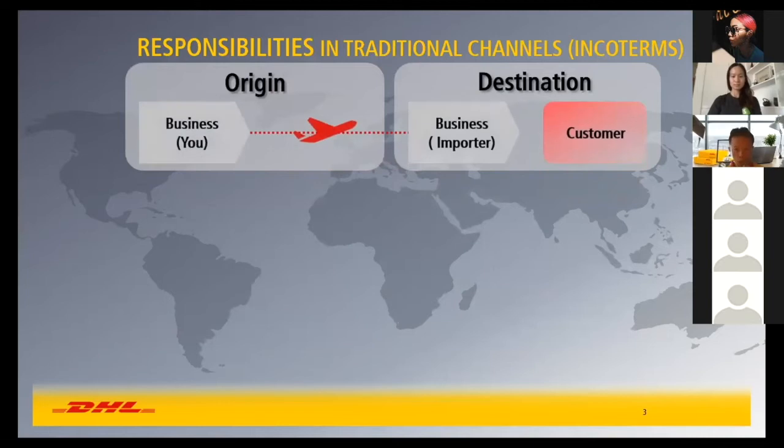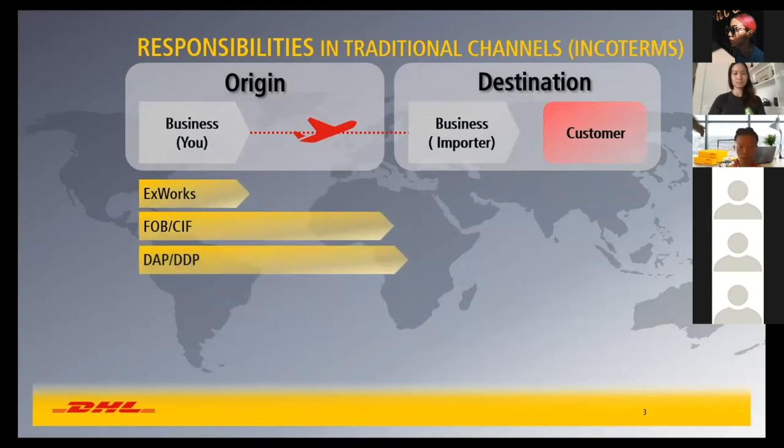So in a traditional context, some of you may be familiar with Incoterms. These are called international commercial terms. They are done by the International Chamber of Commerce, right? In a traditional context, you have various types of Incoterms: Ex Works, FOB, you have DDP or DAP, which is delivered duty paid or delivered at place. And the Incoterms basically tell you the responsibility of the party for the shipment in the international supply chain.